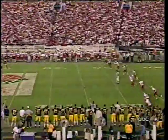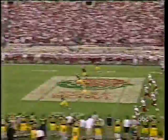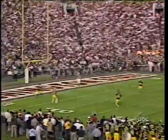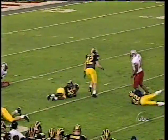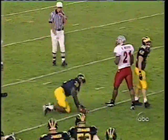This won't be onside, I don't think. It'll be a start at the 1. It isn't. Not at 7+. It's down to the 1. Anthony Thomas. Oh, they turn him upside down at the 19-yard line.